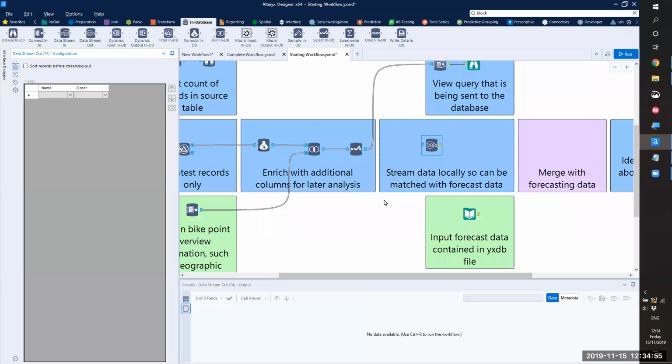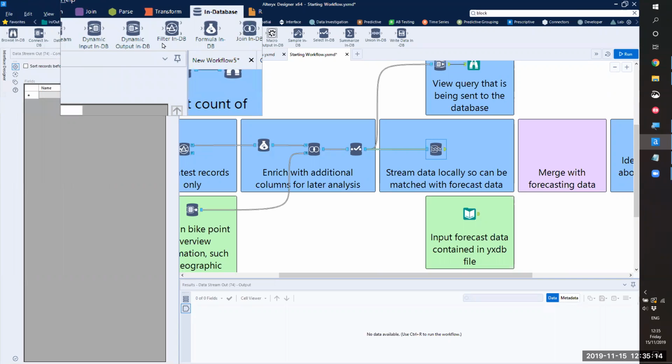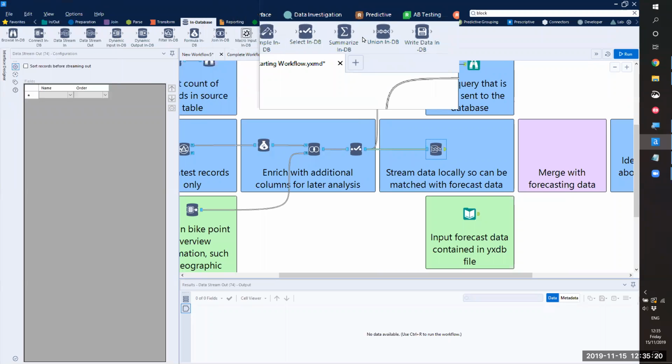Make this slightly smaller. So we stream our data out. Our little error message was because we couldn't stream the data out. And one thing that you'll notice when you look along the top of the In-Database tools, if I just zoom in a little bit, is that, like I said earlier, most of these tools are for data preparation. So filters, formulas, to a lesser extent joins, but also samples, select, and summarize.